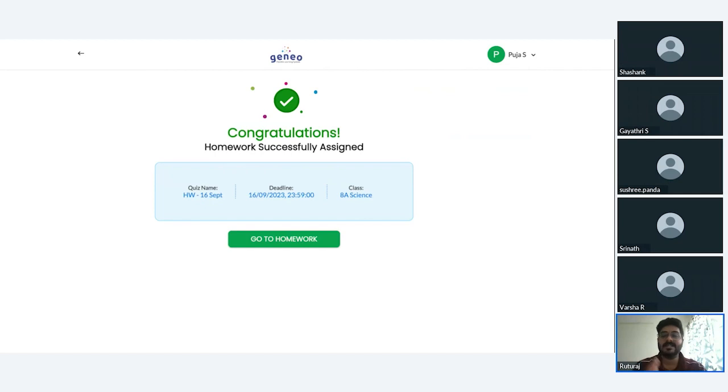So whenever students answer these questions, all the questions are also auto evaluated. So the teacher is going to get instant analytics and understanding about their class in real time when students undergo these homework. So in just a few clicks, the teacher is able to create and assign homeworks.